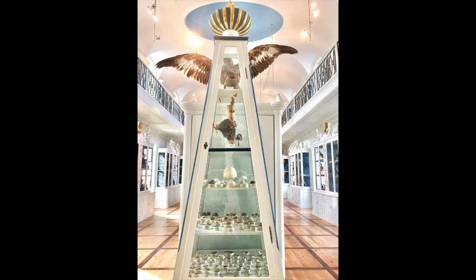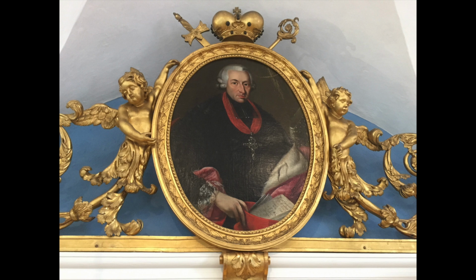And as we pause to take in the stunning effect of all this wonderful decoration, let me tell you a little bit about how it came to be in the first place. The Bird Hall was founded by Franz Ludwig von Erthal, who was born in 1730 and who became the Prince Bishop of Bamberg and Würzburg, which is a nearby city.